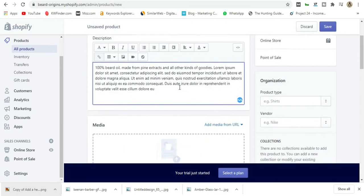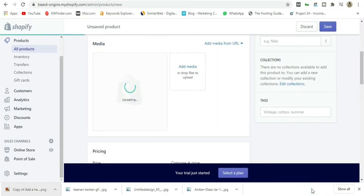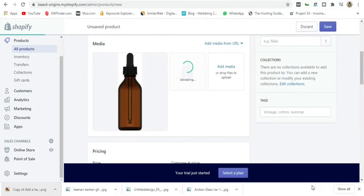And then we have to add media. Obviously we have to add photos. So let's add a file and then go ahead and add this one here. And if you have variable photos, or if you have a collection of photos, you can add another one here. So I'm just going to go ahead and add this one. So you have different views of the product, especially if you're selling something like clothes or anything like that, you can always add different views of the product.